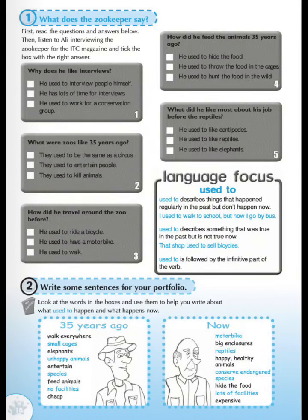Now, let's see the answers. Number 1. Why does he like interviews? He used to interview people himself. Number 2. What were zoos like 35 years ago? They used to entertain people. Number 3. How did he travel around the zoo before? He used to walk. Number 4. How did he feed the animals 35 years ago? He used to throw the food in the cages. Number 5. What did he like most about his job before the reptiles? He used to like elephants.